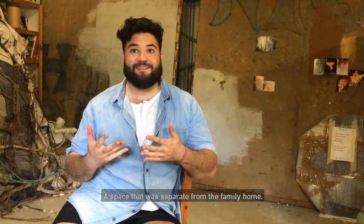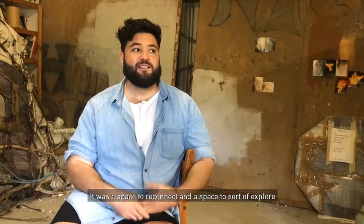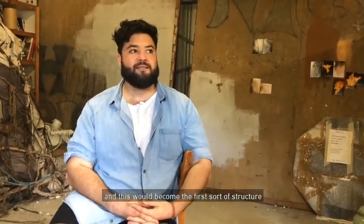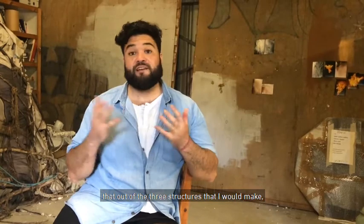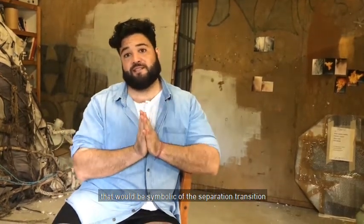So, a space that was separate from the family home. It was a space to reconnect and a space to explore, and this would become the first out of three structures that I would make that would be symbolic of the separation, transition, and incorporation.